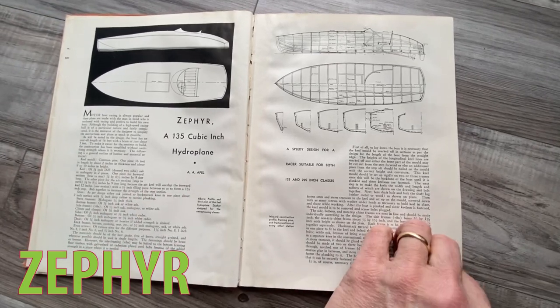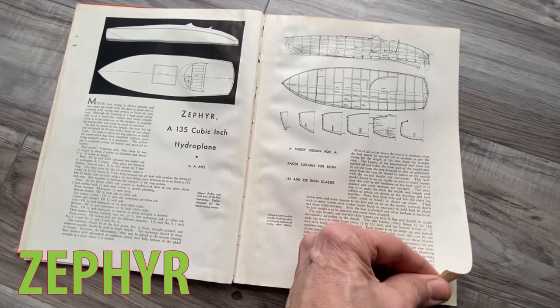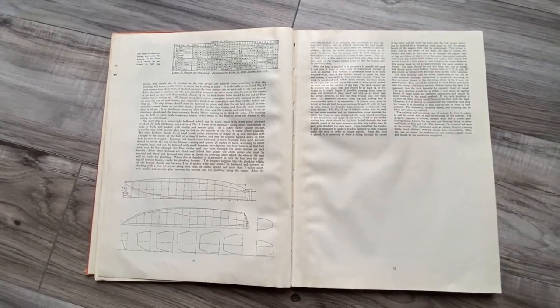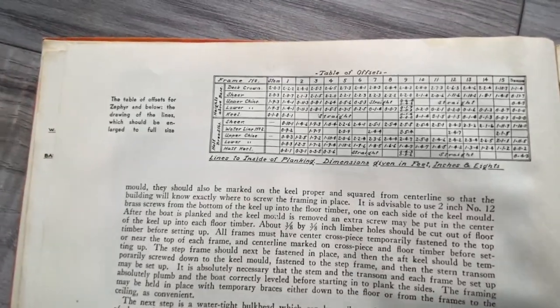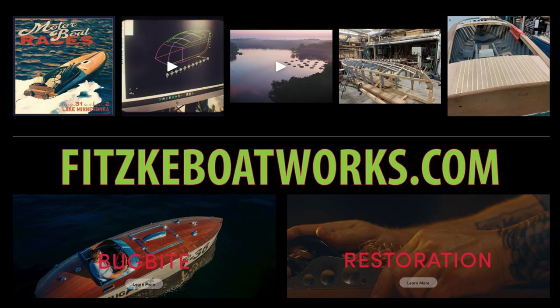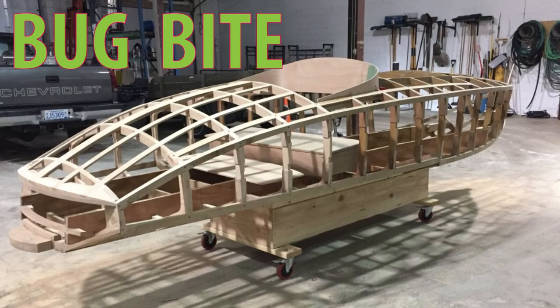Those were done by Motor Boating Magazine. I found a copy and will use the plans and the table of offsets from the book. Bug Bite was built by Kevin Fitzke of FitzkeBoatWorks.com. You really need to check out his site. I talked with Kevin about his build and he agreed to field questions when they come up for mine. Hopefully I can visit his shop.